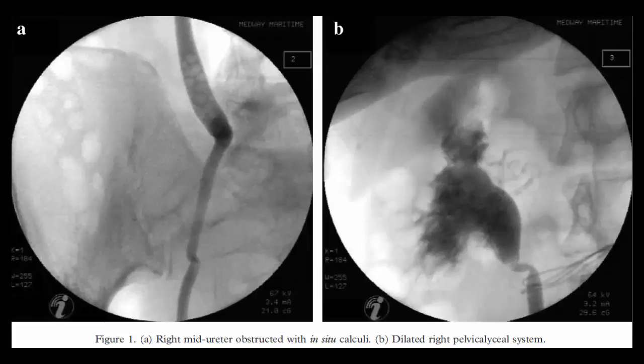There was difficulty cannulating the right ureter, therefore contrast was injected into the ureter under screening guidance, and as the contrast went in, although it bypassed this area, these appearances were consistent with multiple filling defects within the mid-right ureter, consistent with multiple calculi, radiodense calculi within that ureter, proximal to a kink, essentially.